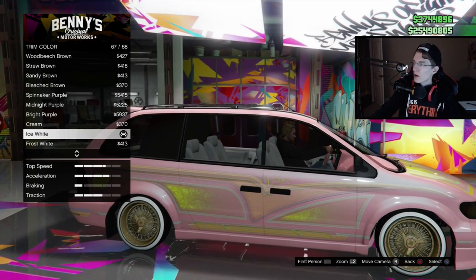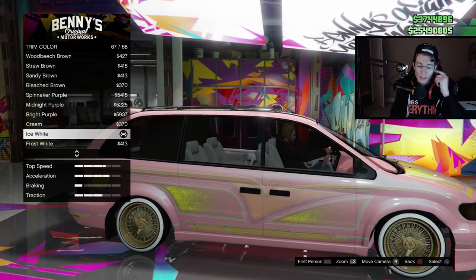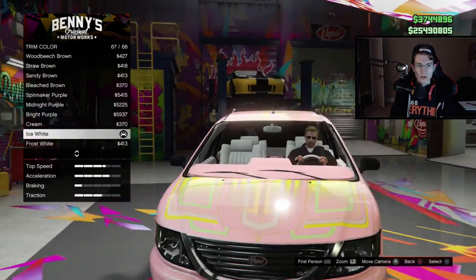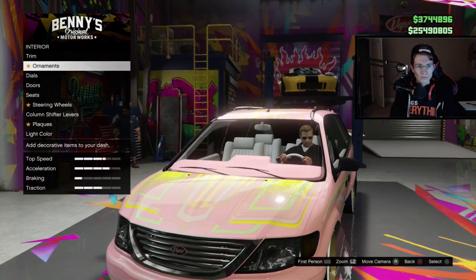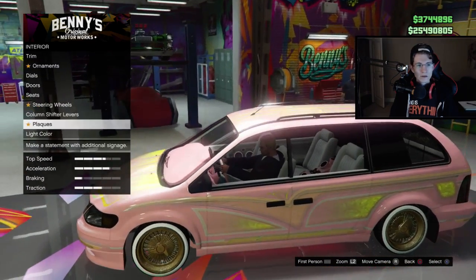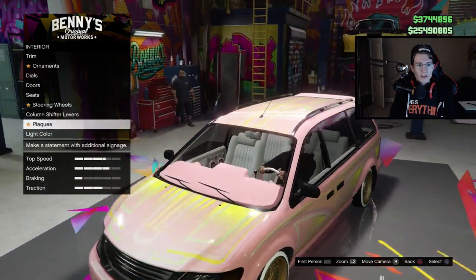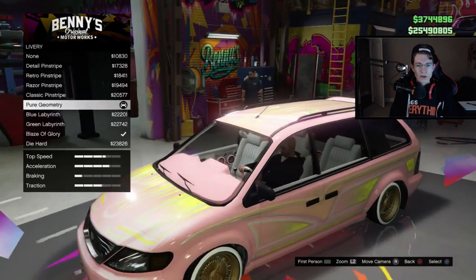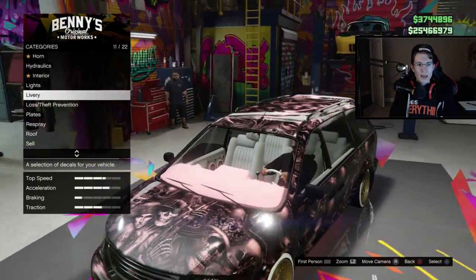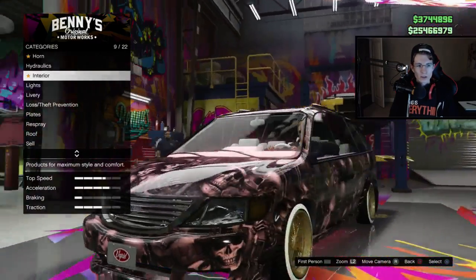So the Newswire one was, let's see, it was the green. First off, it was the skulls. It was the Die Hard livery. Oh, I'm stuck on interior. I was wondering why I can't. So it was the Die Hard livery. So you're going to need the Die Hard livery. You're going to need a dark green. So let's go to respray.